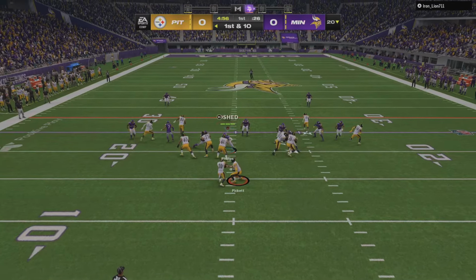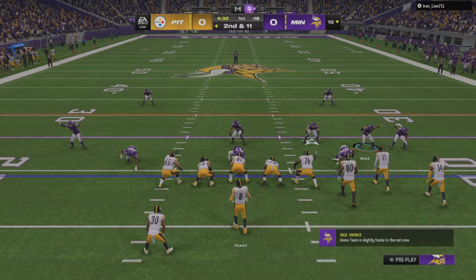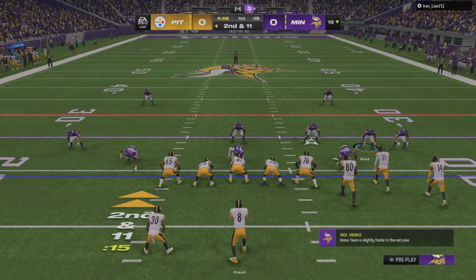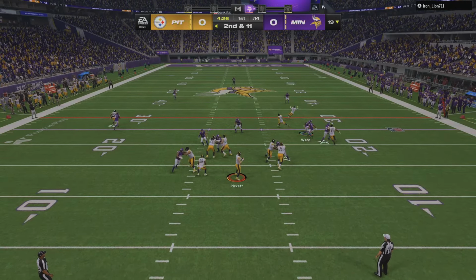Second down. When a draw works, it can be a thing of beauty. But when it doesn't, oh, it can be ugly. And in this case, loss of yardage ugly. After the loss to start out, here's 2nd and 11. Pickett will look to throw it here.